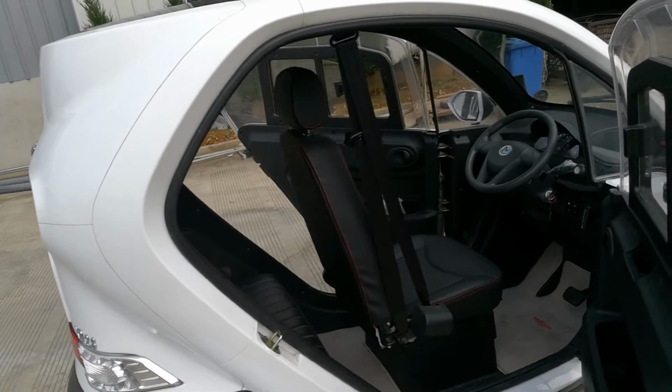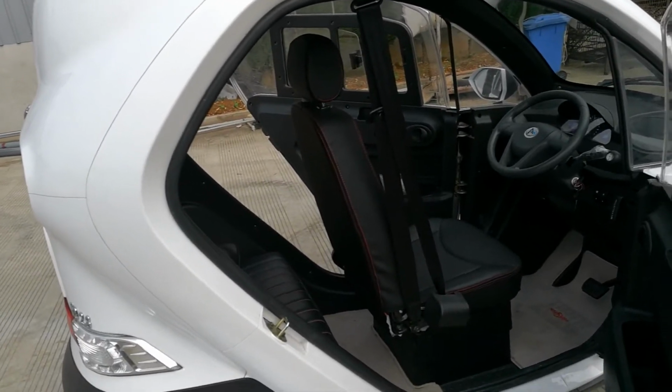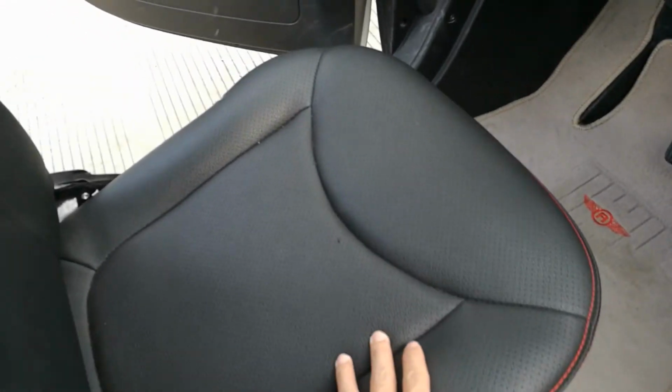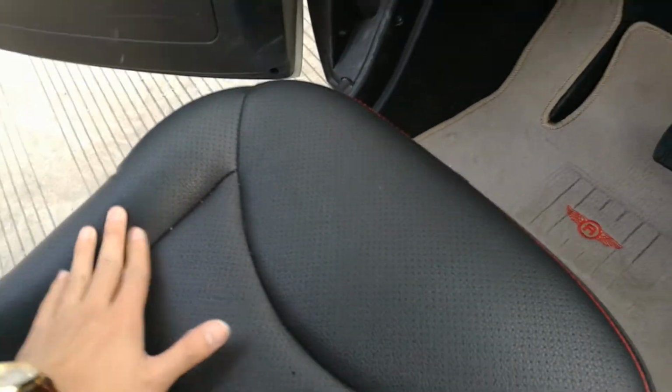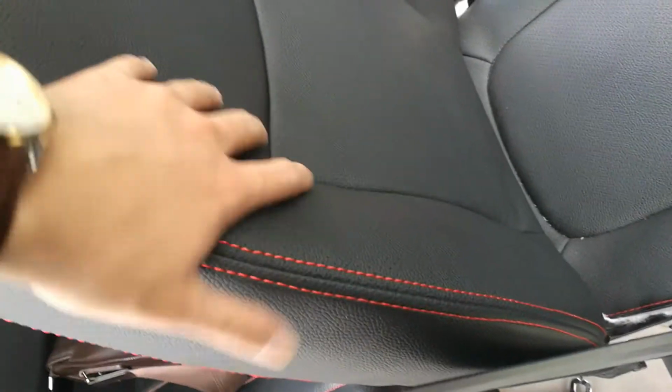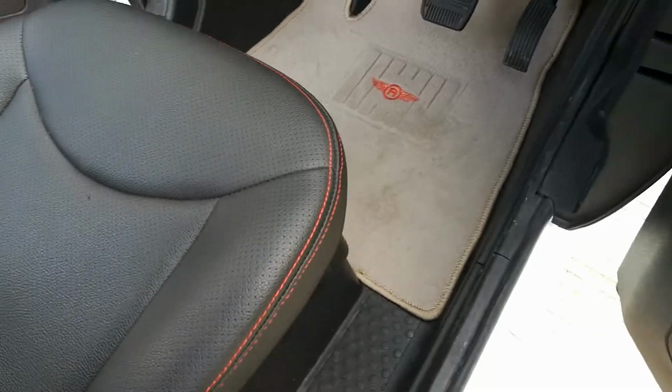The seat is very, very suitable, very good, because you sit here and it can wrap around your body. It's much more comfortable. And I think something that needs adjusting is the door.